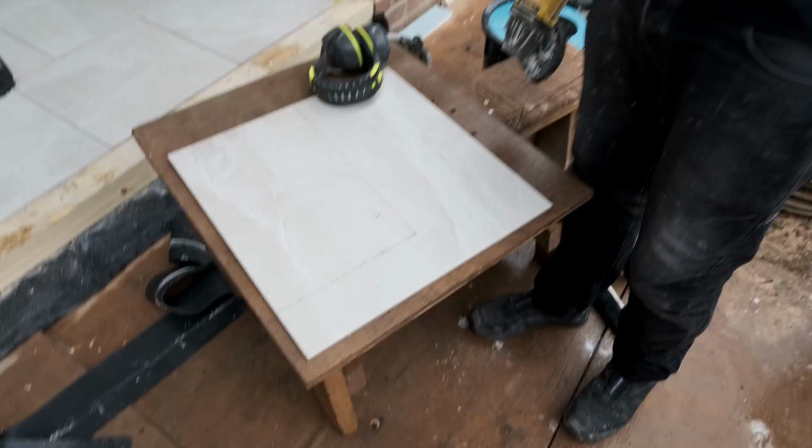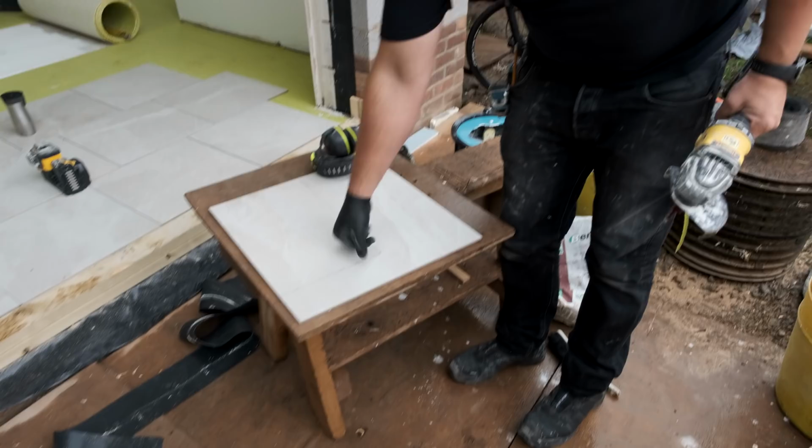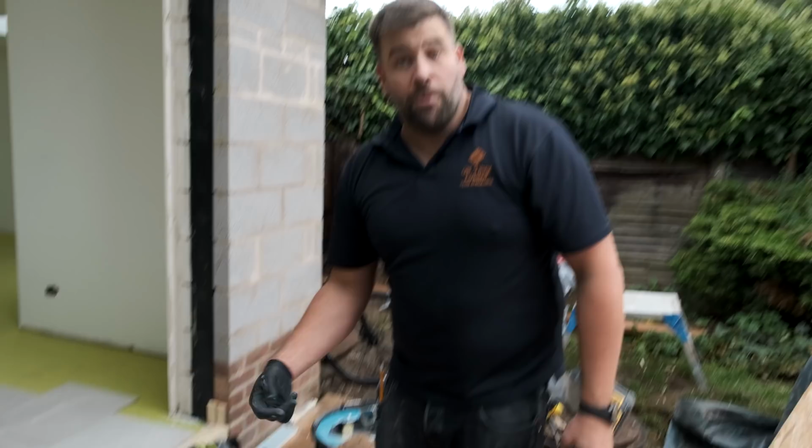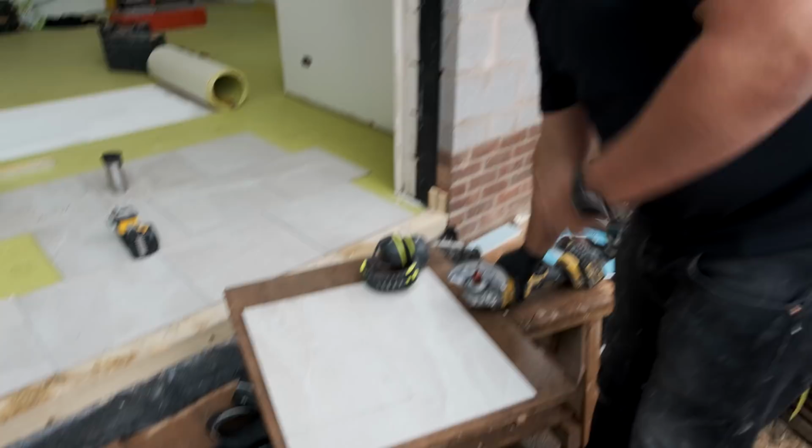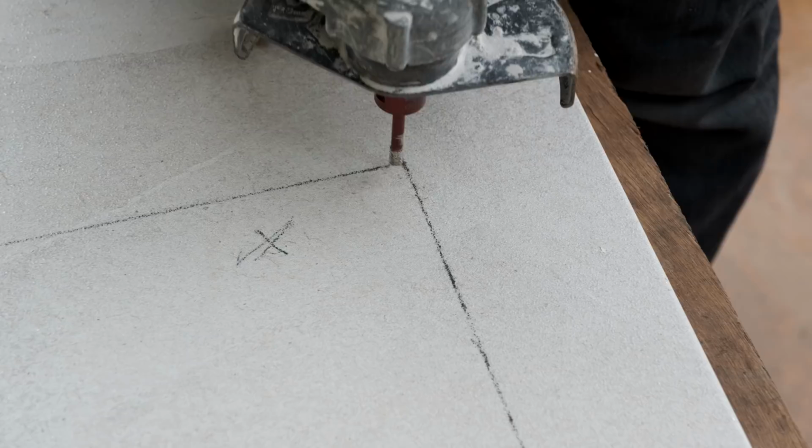Rather than grinding all the way through it, and then passing underneath the tile in both directions, which puts a weak point on the tile, this way I keep as much strength in the tile as I possibly can. They are full-bodied porcelain, but like I say, I know they can sometimes fracture, so I'm just giving it the best chance it can have for that not happening. So I'll show you what we do with that now.